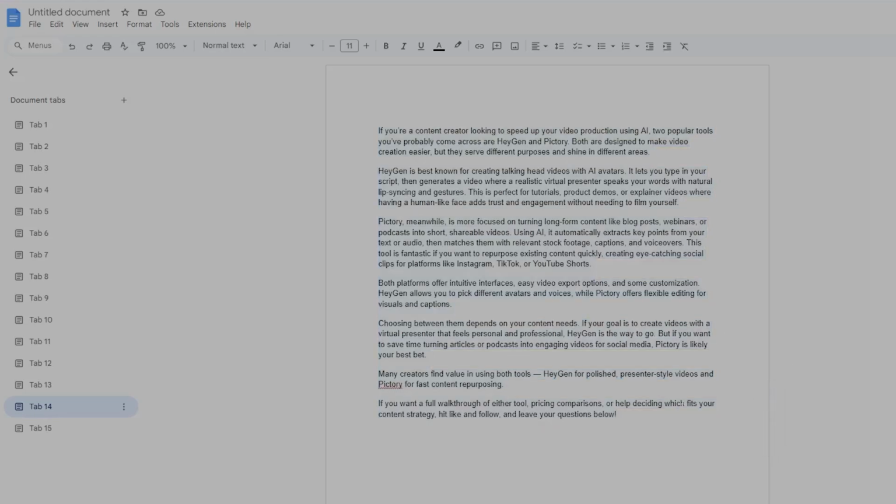Both platforms offer intuitive interfaces, easy video export options, and some customization. HeyGen allows you to pick different avatars and voices, while Pictory offers flexible editing for visuals and captions. Choosing between them depends on your content needs.